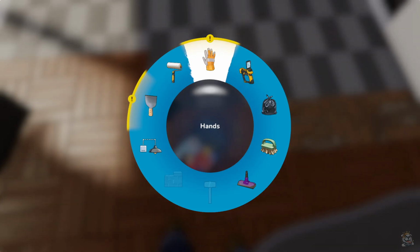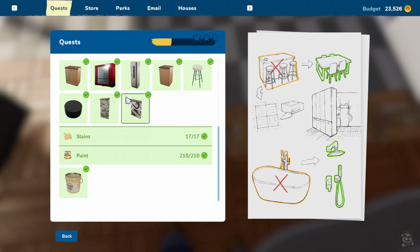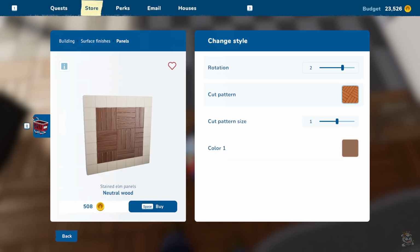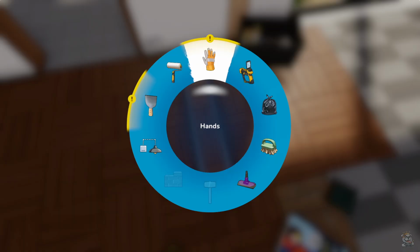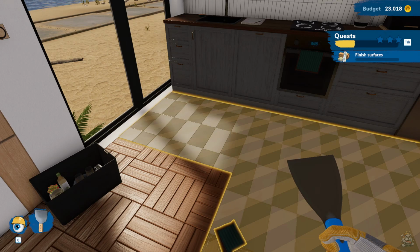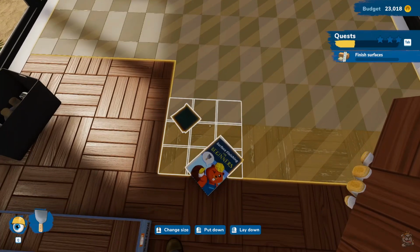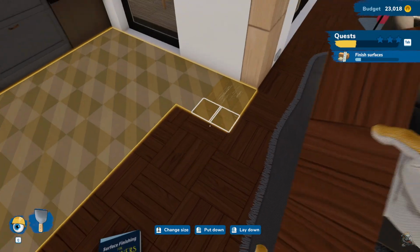All right, so... Ooh, it's in a box. I like that. Boxes of tile. So, what do we do here? Oh, nice. That's gonna be a little puzzle.